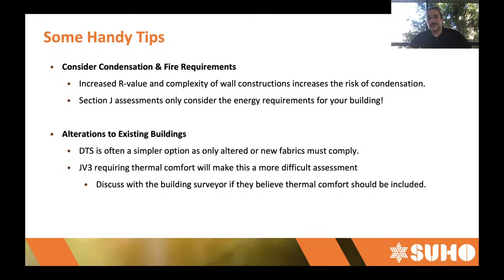One, thermal comfort makes the process more difficult, and particularly for buildings where you're only replacing, say, 30 to 50% of the fabrics and the other half of the building isn't being touched, there's the risk that the poor performing existing fabrics, if the building's say 20 or 30 years old, might not perform well enough to actually achieve a thermal comfort result.